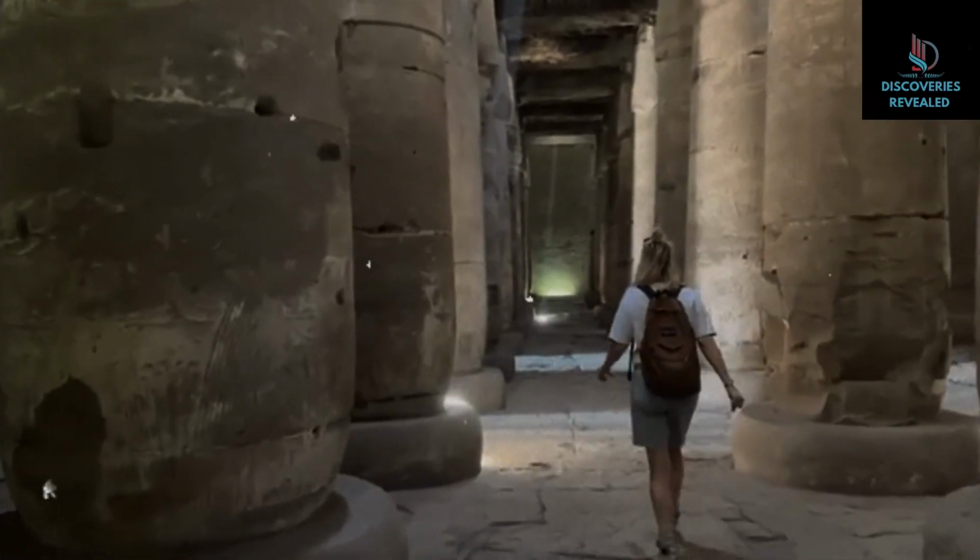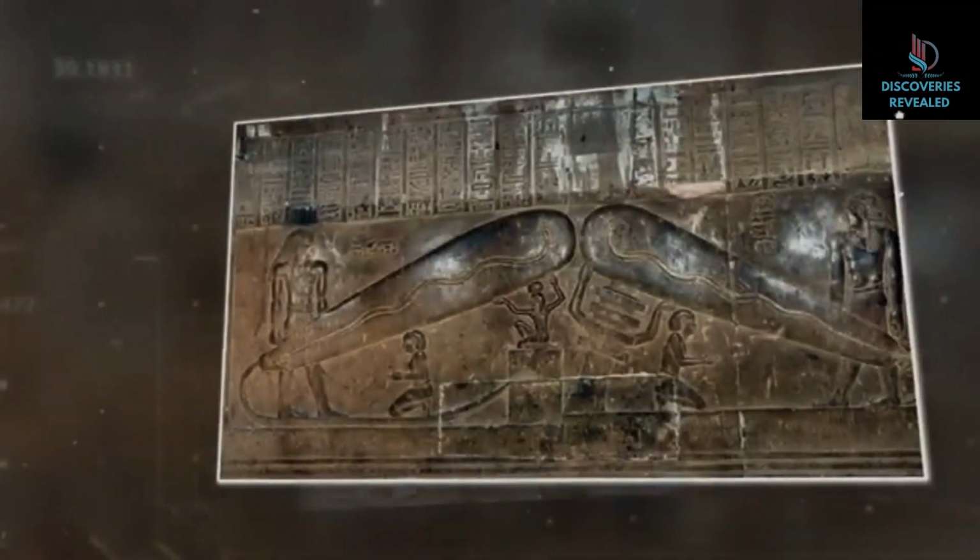This hinders archaeologists. Dendera light bulb.